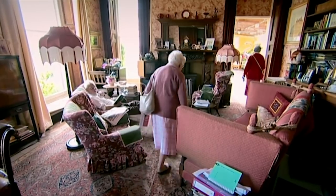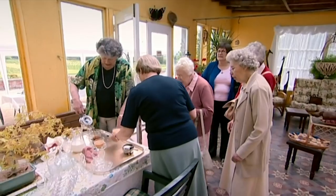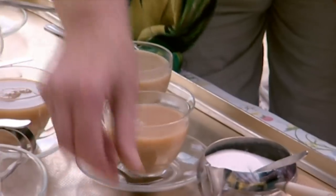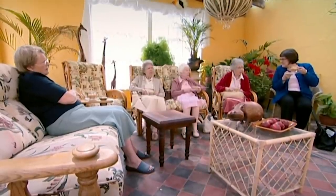But the idiosyncratic world of Burton Court is facing extinction. Its eccentric charms now appeal only to die-hard WI ladies looking for a cheap day out. Actually, you clash horribly with those geraniums. I do hate to tell you that.